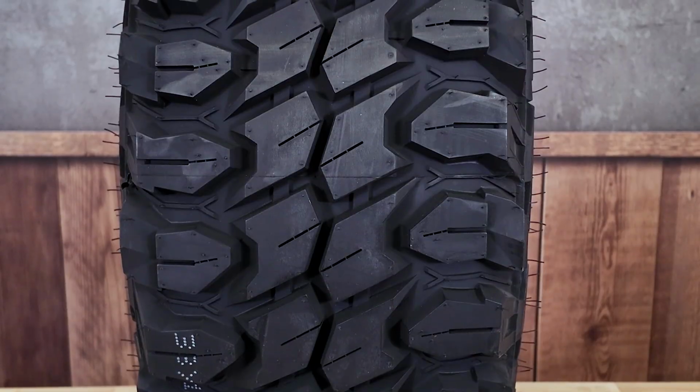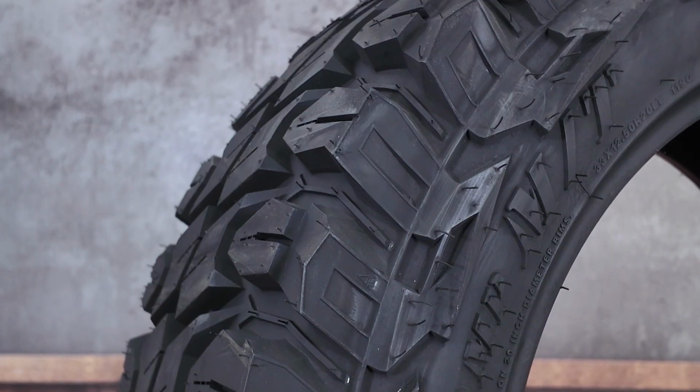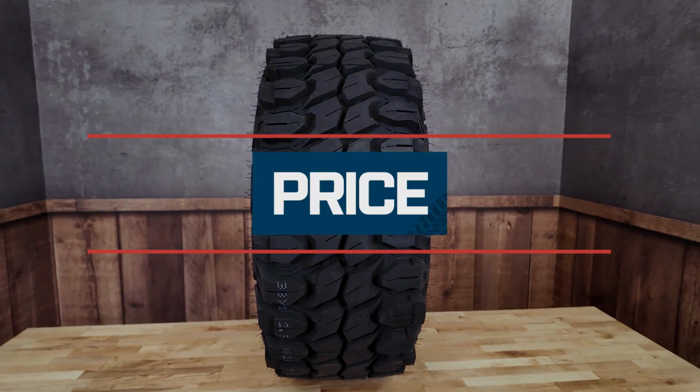This cut and chip resistant rubber compound further enhances its ability to withstand extreme off-road abuse, making it an ideal option for rock crawling, mud runs, or just those overlanding adventures.